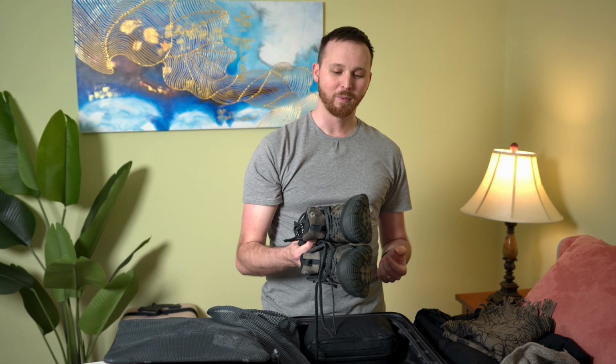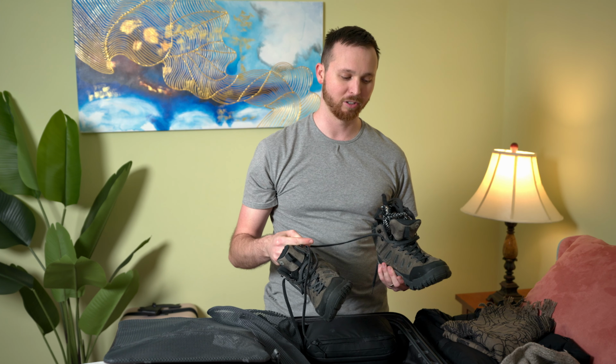And then I've got my boots here. These are Oboz. I've had a pretty good experience in the store buying these. These are brand new to me, but they fit pretty well. I've worn them for a pretty short period of time, and we'll give them a test.